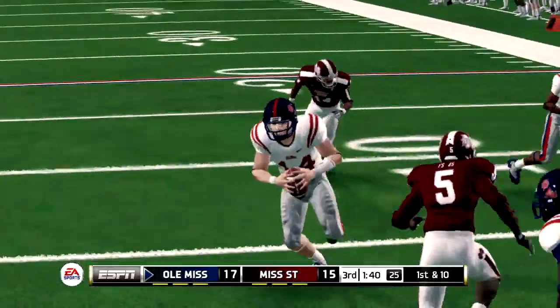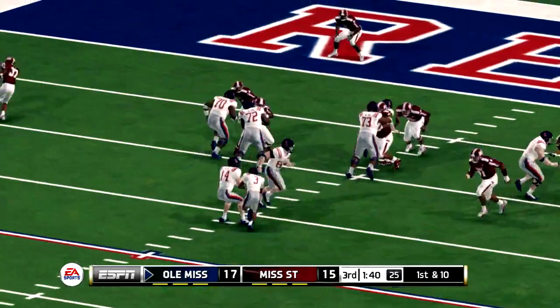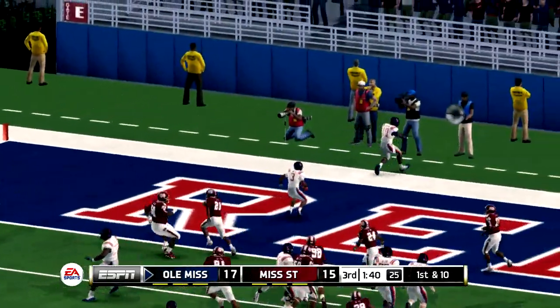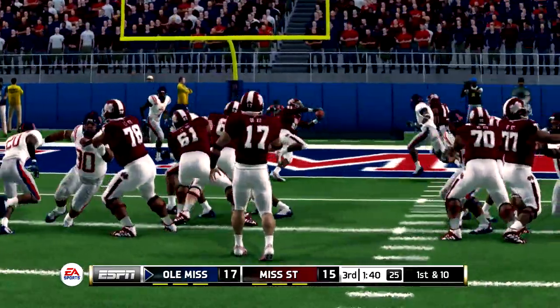Kirk, you and I like seeing points. We're seeing points in this third quarter. This has been fun. And I think it's going to continue, Brad. I think the adjustments that were made at halftime have allowed these quarterbacks to go out and really be able to take command of how they want to attack each defense. It's going to come down to that final drive.